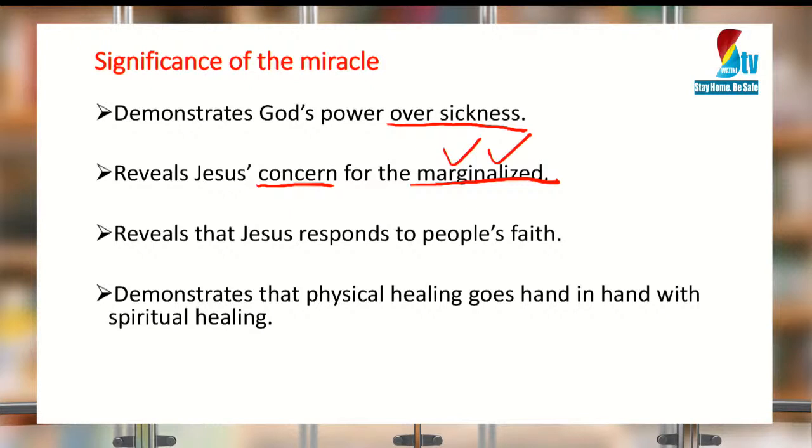This miracle also reveals that Jesus responds to people's faith. The fact that Jesus healed the woman because he was responding to her faith also shows that Jesus responds to people's faith. You can imagine a situation if Jesus didn't heal this woman, what would have happened to her faith? Because she had faith that if only I can touch the fringe of his garment, then my sickness will be healed. So Jesus was responding to the woman's faith.